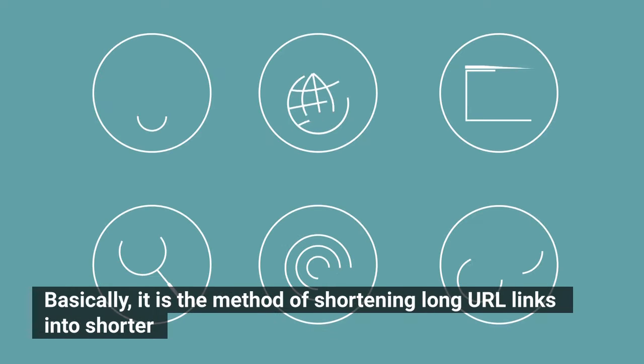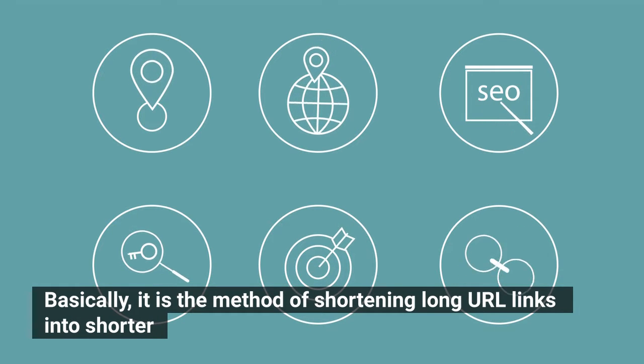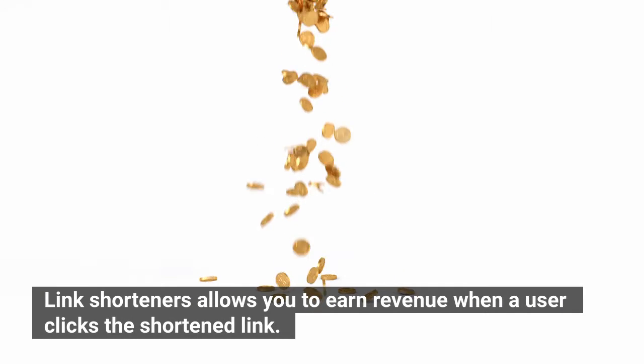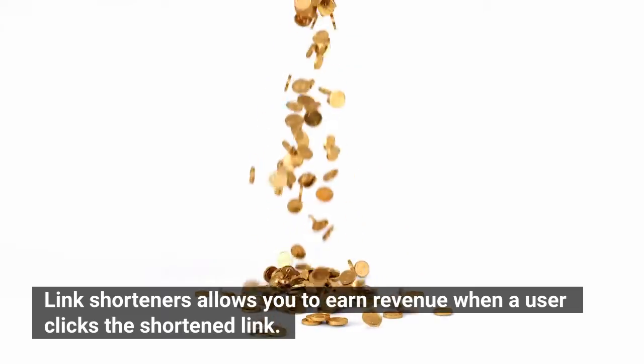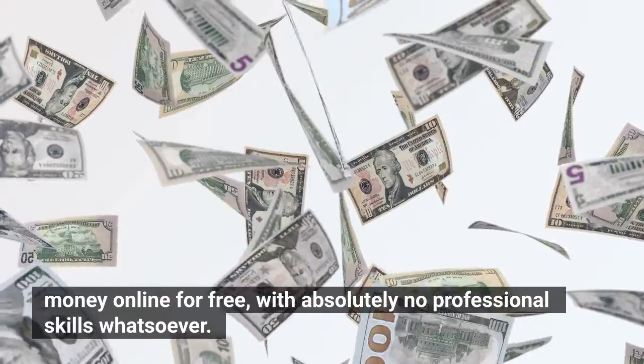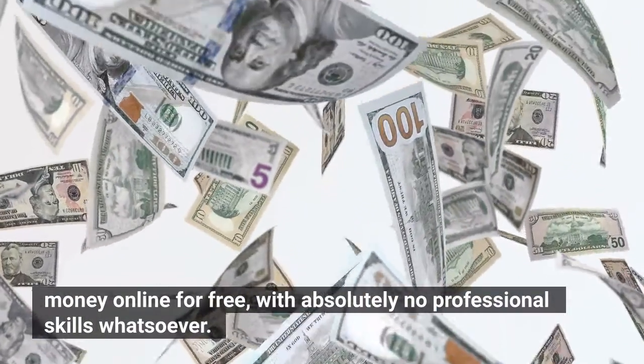But what is a URL shortener? Basically, it is the method of shortening long URL links into shorter links that can redirect the visitor to the target URL. Link shorteners allow you to earn revenue when a user clicks the shortened link. This is one of the best ways to make extra money online for free with absolutely no professional skills whatsoever.